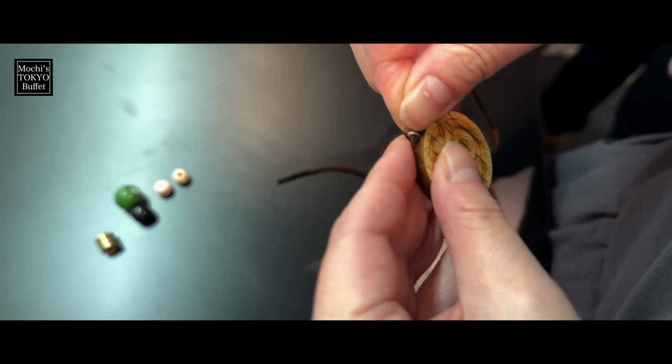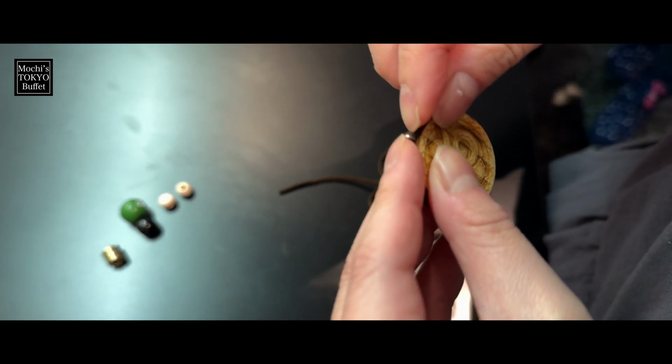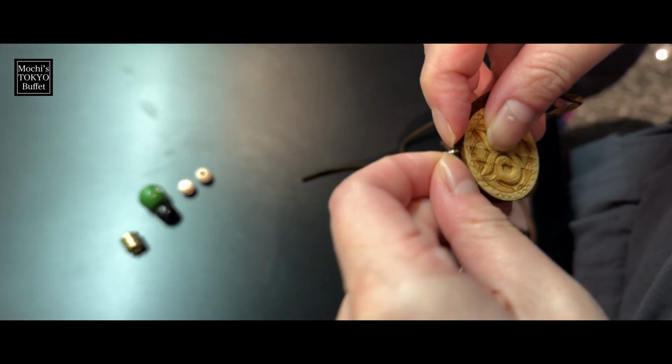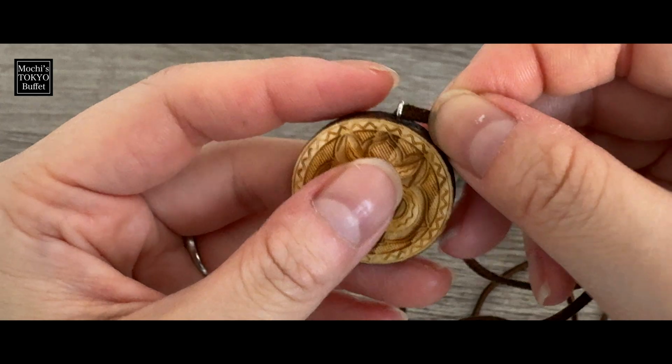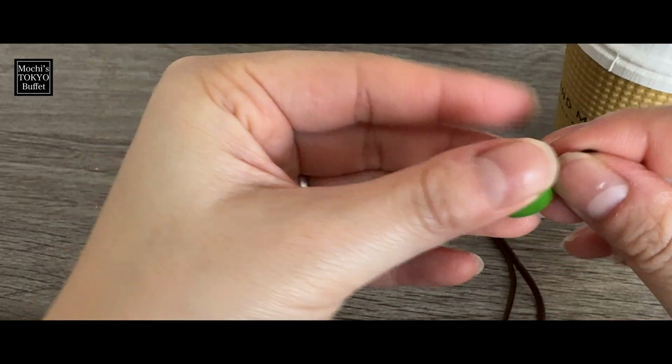The process seemed simple enough. Just thread the parts onto a string. Or so I thought. For some reason, I couldn't get the string through. My coffee was getting cold, so I decided to take everything back to the room to finish it.